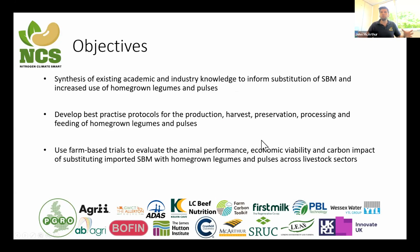So our broad objectives are, initially, to do a synthesis of existing academic research and industry knowledge across the uses of homegrown pulses in livestock rations, substitution of soybean meal, and also value-added processes which we can put the pulses through to aid that substitution. Then to develop a series of best practice protocols for the production, harvest, preservation, processing, and feeding of homegrown legumes and pulses. So we're really able to take it right from field to trough.